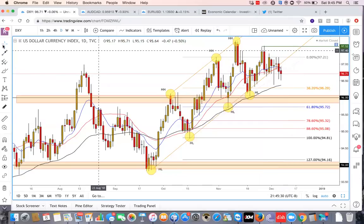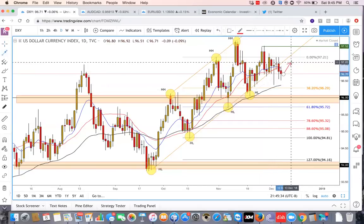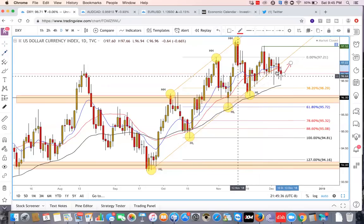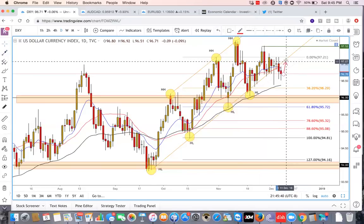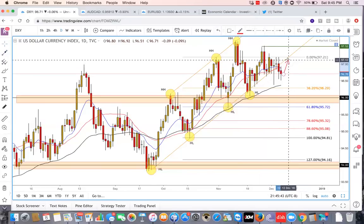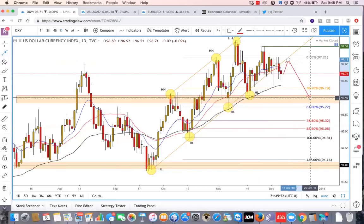So now, for this week ahead, if we could see some type of retracement back up towards the 97 area, as long as price pulls up towards 97 and stays below this trend line, we're going to look to take it short. So let's say price pulls up to the 97 area and fails to break back above the trend line, we're going to look to take it short towards 96.50 TP1, 96 TP2.